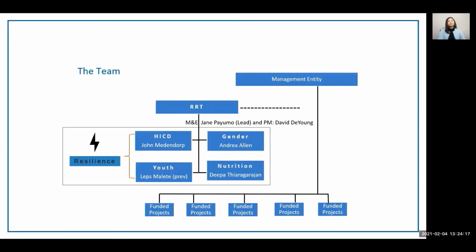RRT reports to the management entity and is composed of myself as lead, David DeYoung covering for project management, Dr. John Medendorp as our HICD and youth advisor, Dr. Andrea Allen as gender advisor, and Dr. Deepa Tyagarajan as our nutrition advisor. Previously, Dr. Leps Maleta advised for youth programming.